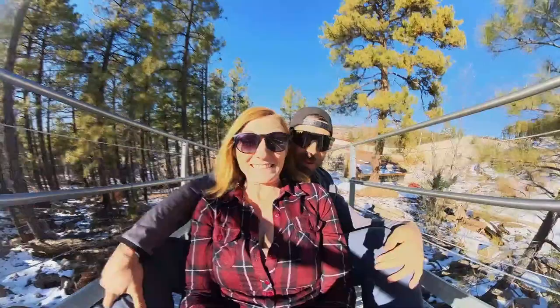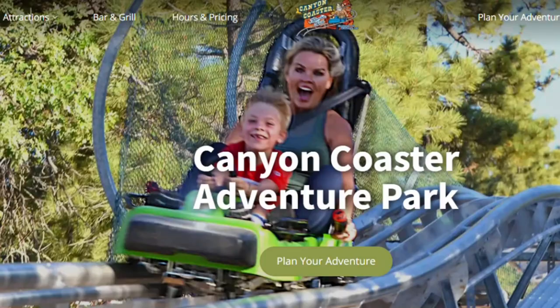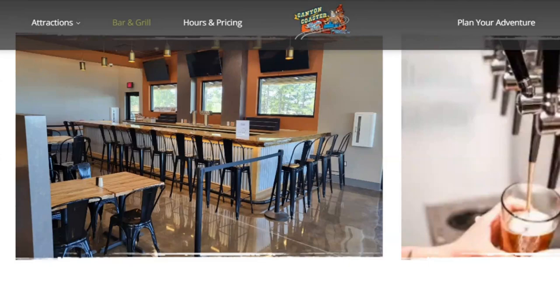Parents are out by themselves. No kids. Party time. All right, we've never done a coaster like this before. So this place is really cool. They have a full bar. They have tubing in the winter here. Obviously the roller coaster. They got a ton of TVs. They have food, full bar, outdoor seating, fireplace, and of course the roller coaster.